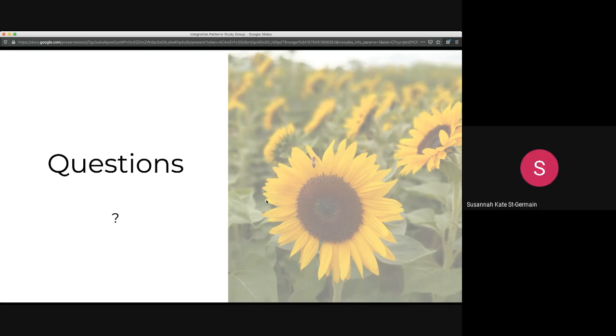Nothing so far. Well, actually, we do have one. We have a great question. So how can we evaluate costs and licensing impacts of the different integration patterns in a real world scenario?